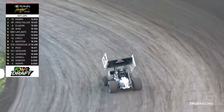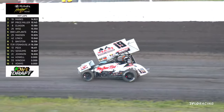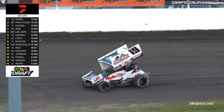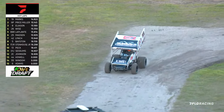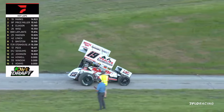So yellow lights come on, checkered flag is out. Brent Marks in car number 19 is the fastest now in Dirt Draft hot laps at a 14.822. Parker Price Miller, second, 15.145. Corey Eliason, third, 15.189. Zeb Wise, fourth, 15.350. And Ryder LaPlante in the 88R is fifth at a 15.814.